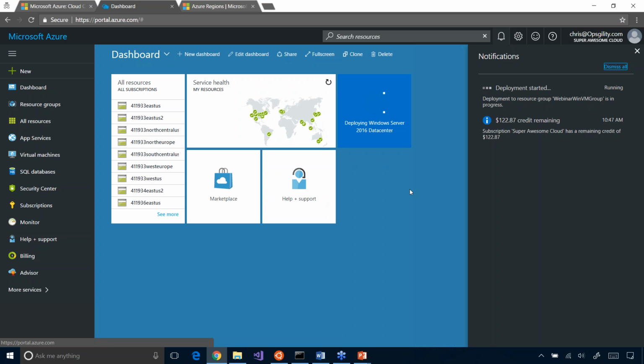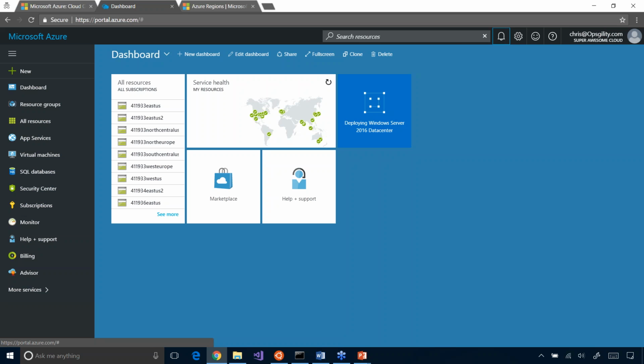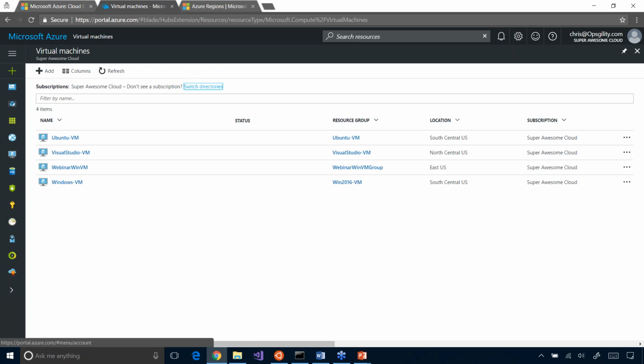So to save us some time, I've already created a VM earlier. I can get to my virtual machines by going to virtual machines in the navigation list on the left here. This is going to list out all the virtual machines that I have access to within my subscription. So I have a few in here already that I've created previously. We can see this webinar WinVM is the one that I just created. It's working on provisioning that. It actually says status is creating, since it's working on it.